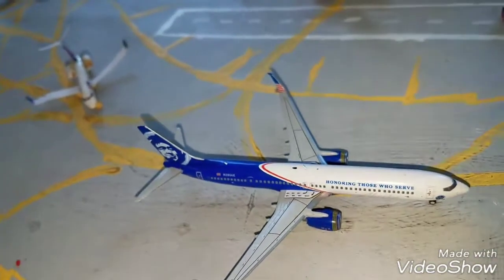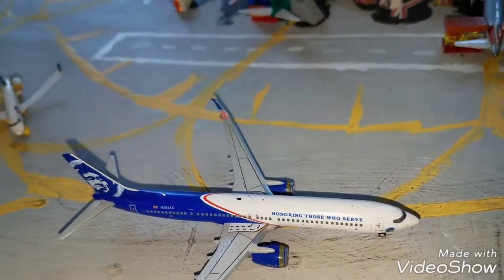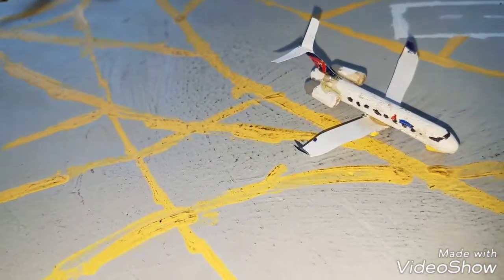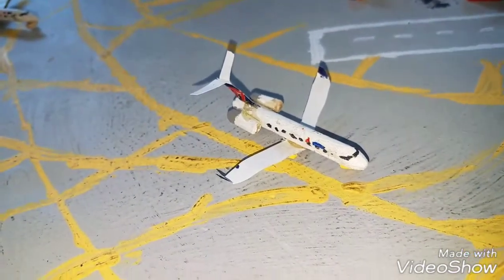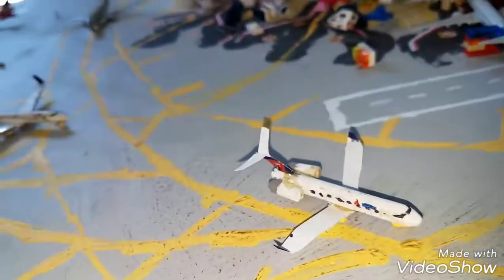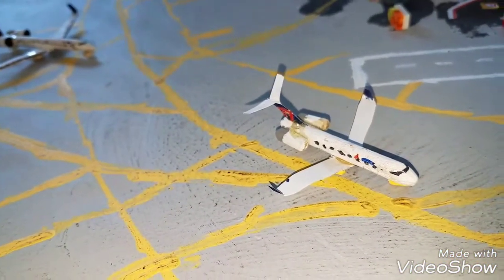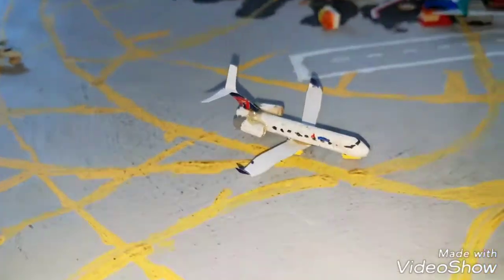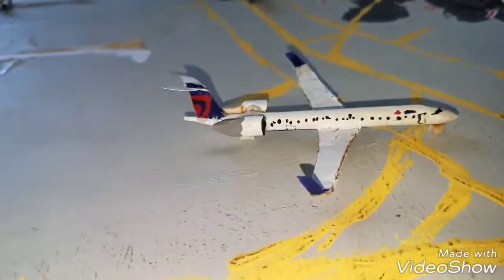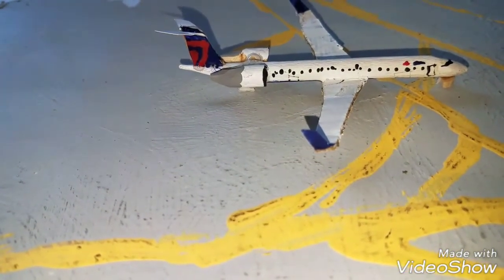Behind him, we got an Alaskan 737-900 in the Honor of Those Who Serve, waiting to taxi to head out to Anchorage. Behind him, we got a Delta Connection CRJ 200. He's waiting to taxi for his flight out too. You can make up one for this one. I'm gonna make him do a short flight out to Newark Liberty. Right here we got a Delta Connection CRJ 900. This guy's going to be heading out to Tampa.